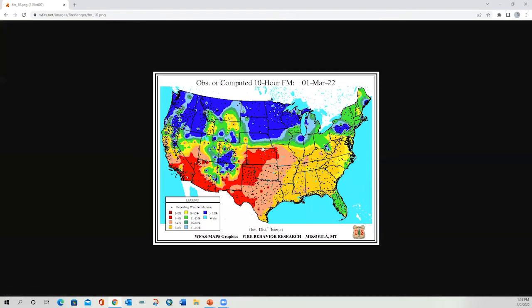So here are the 10-hour fuels. You can see that a lot of the state is between 7 and 15%, and then as you get up into the northern part, northeast, you have a little bit more moisture in those 10-hour fuels. The reason we use that is that 10-hour fuels are a good indicator for mop-up, because we're burning 1-hour fuels typically from our grasslands. But 10-hour fuels are your smaller diameter sticks and twigs and branches, and they also have 100-hour. It can be a good indicator of how well you need to mop up.